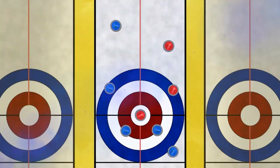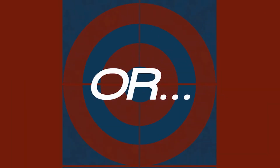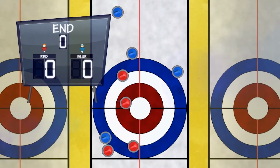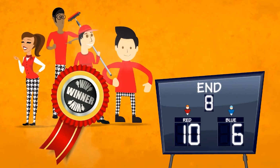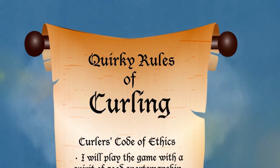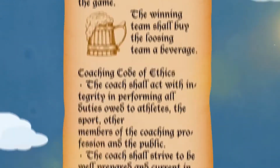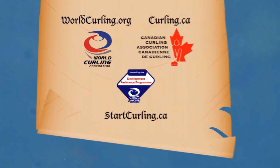After each team throws its 8 shots, the team closest to the center of the house will score. Or, if they have more than 1 rock closer than the opposition, they count as well. Once all the ends have been played, whoever has the most points wins. Aside from a few dozen other minor details, that's all there is to it. Find a curling facility near you and get started.